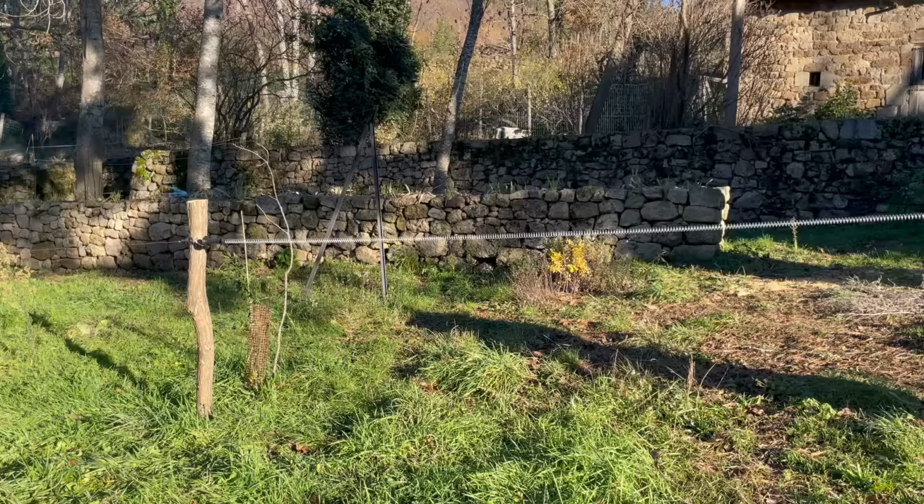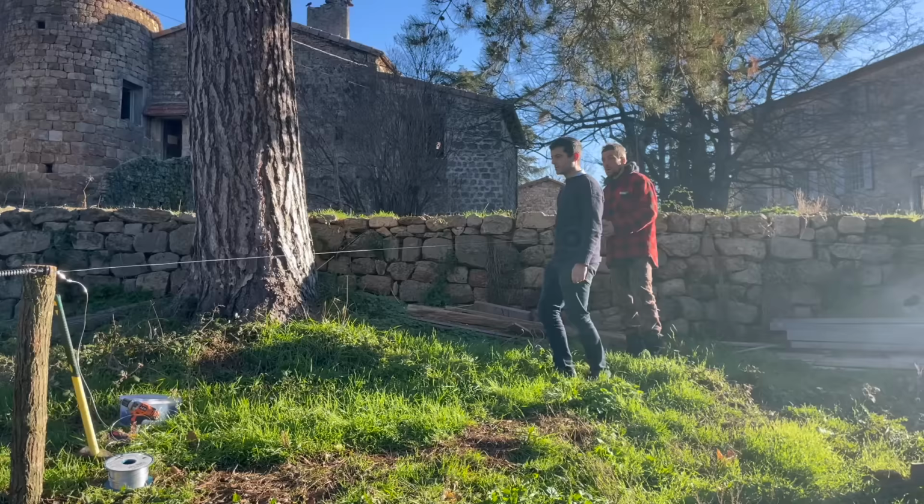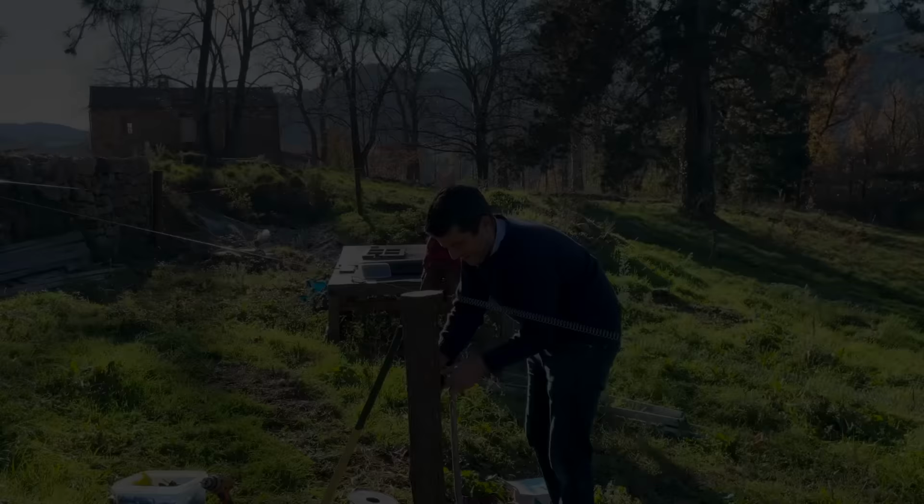Super, j'adore, c'est vraiment cool. Il se tend tout seul, fait. It's really cool, man. Et il est tout léger. It's really good. I got another set for the gate, so I can double the wire.